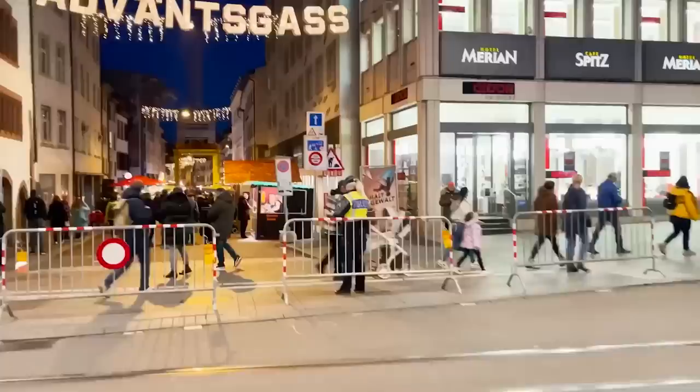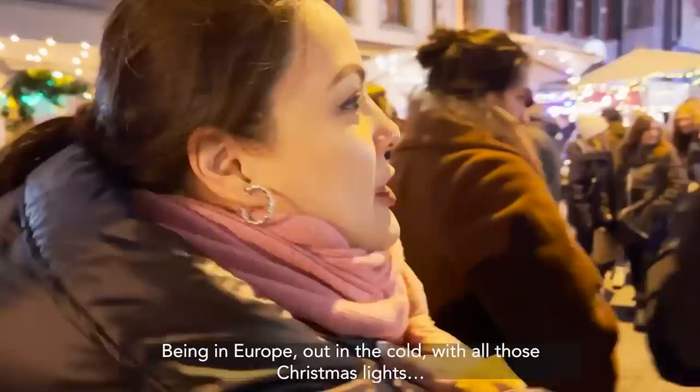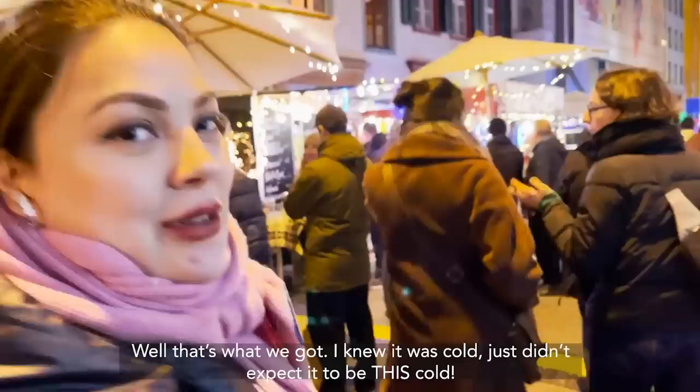Christmas market, like dito sa Europe, pag malamig. Tapos, lights. Yun na nga ang nakuha natin. Although, hindi ko na-expect na tagos sa buto talaga yung cold ngayon. Oh my God. So, amoy ano na siya? Chestnut na.